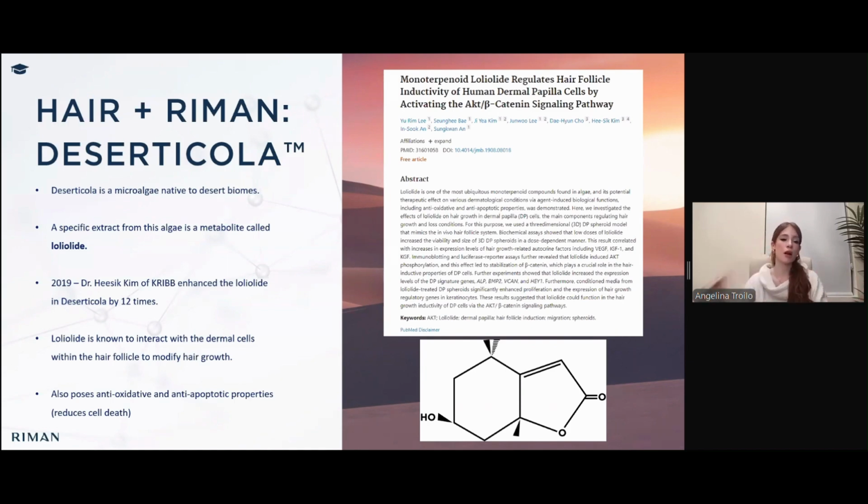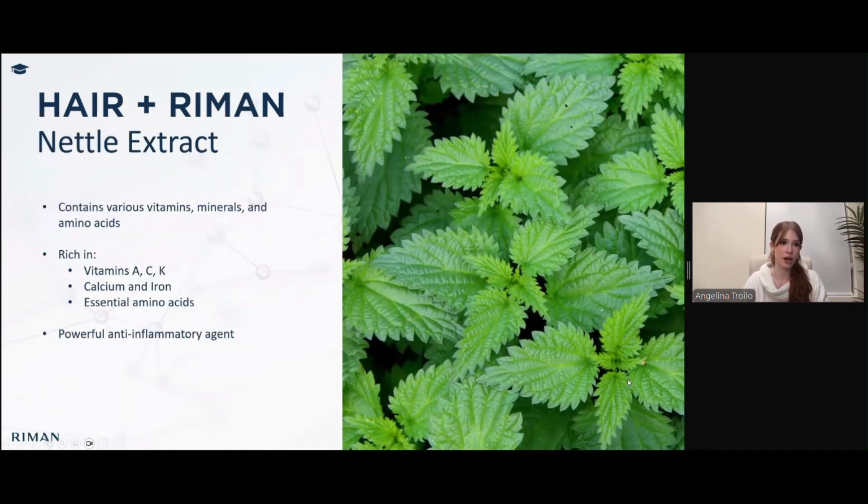So in all three products, we also have nettle extract. This nettle extract is sourced by Ask Base, that Rimon company on Jeju Island, and it is of course a Jeju-based natural ingredient. This nettle extract has various vitamins, minerals, amino acids. It's rich in vitamins A, C, and K, and various other nutrients that really reinforce not only the strength of your hair cuticles, but your hair follicle.